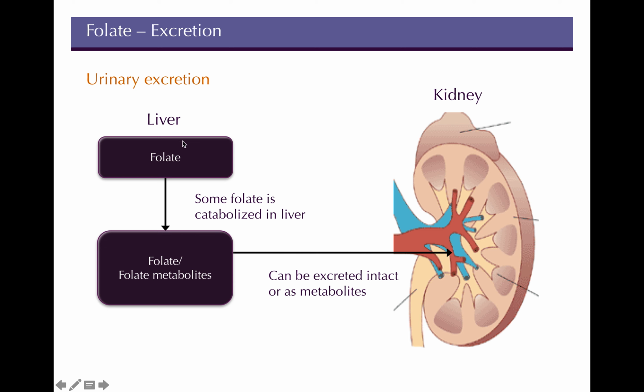Excretion basically just happens in the kidney, so in the urine. But first, folate is made into metabolites. Some of it can be excreted intact, but a lot of it is excreted as metabolites in the urine.